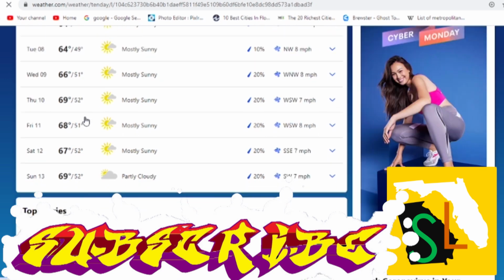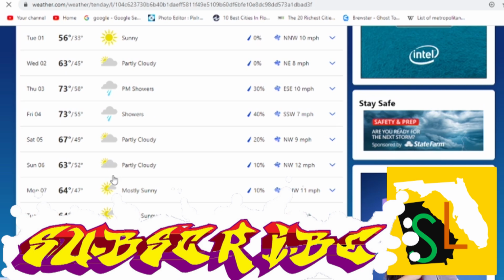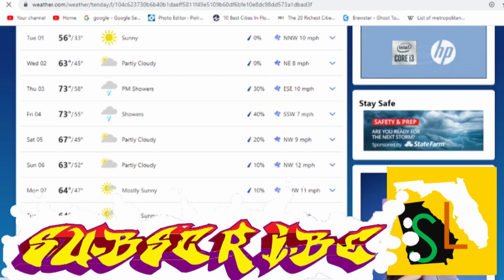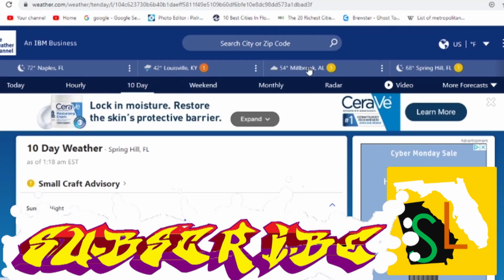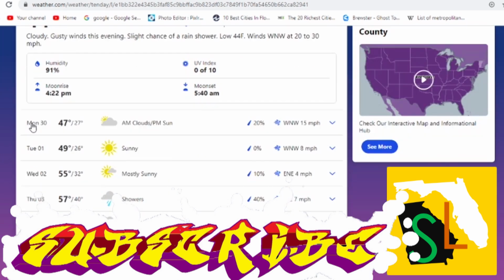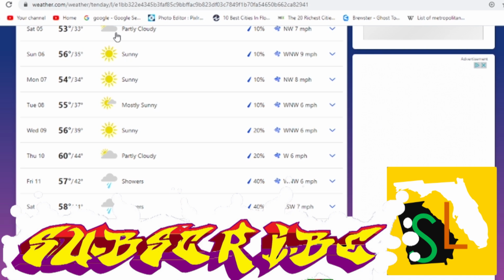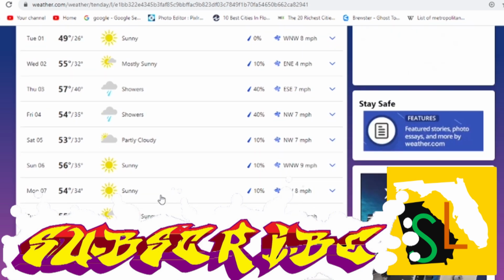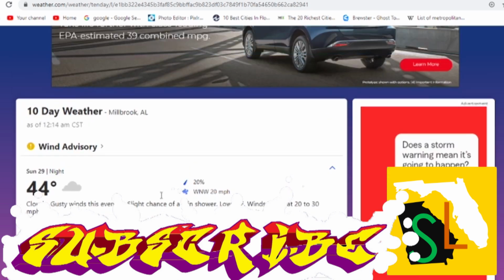South Florida was in the 70s. Here, it's in the mid 60s to 70s, back and forth for Spring Hill for the month of December. And when you hop over into Alabama, you're talking 50s, upper 50s, 60s. So it's about an 18 to 20 degree difference at most, which is not a whole lot.